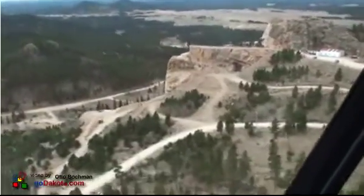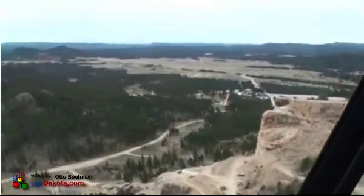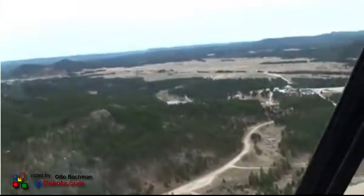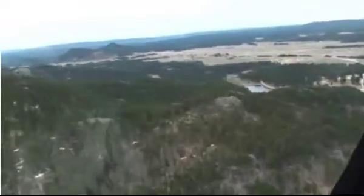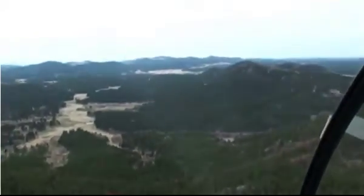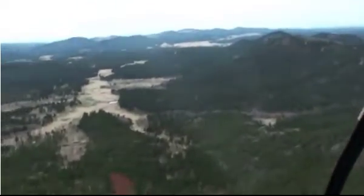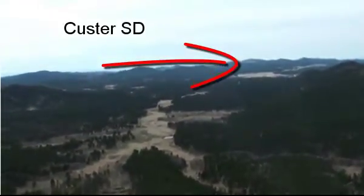Again, here we're on the back side of Crazy Horse Memorial. Different times of the year they have hikes, and you can hike up to right below the face of the carving itself. It's kind of an interesting hike. It's not too long, I don't recall exactly, a couple miles I think. Relatively easy hike. Here again we're looking off into the distance. You can't really make it out for sure, but in the distance is Custer, South Dakota.